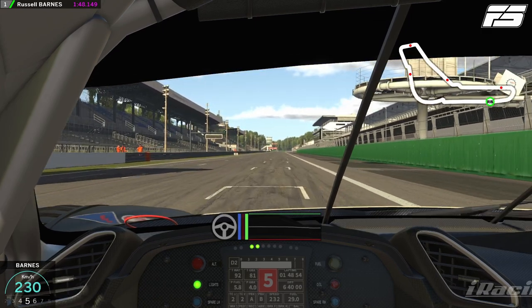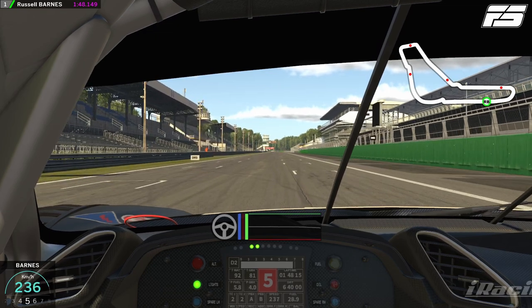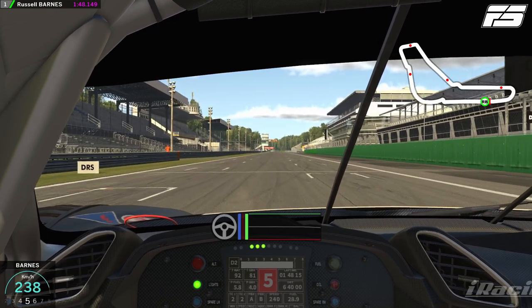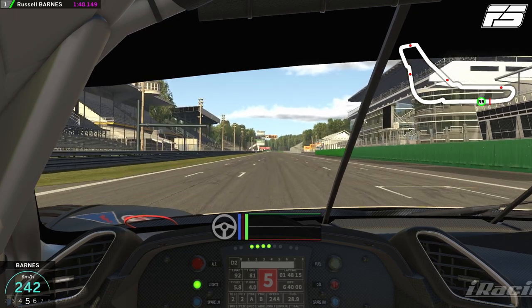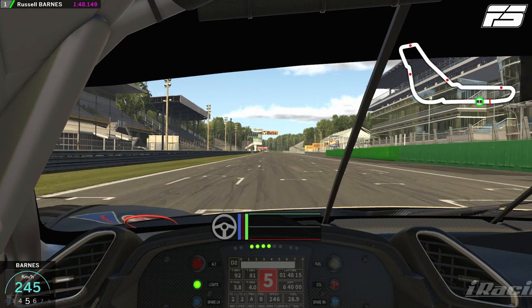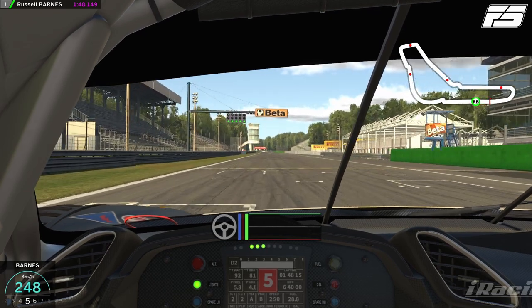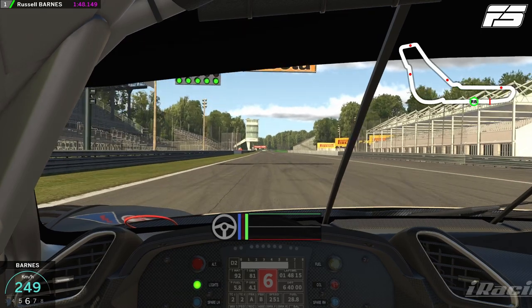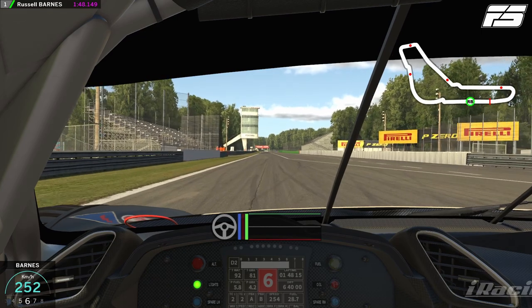Now, Monza's a pain in the butt, frankly. I love this course. It's a difficult track to race. Do bear in mind when you are following cars on this course, you're going to have so much dirty air that you're going to want to adjust your braking markers early if you're following close behind cars. Otherwise, you're going to overshoot everything. It's bad news, especially for the first chicane and second chicane here.